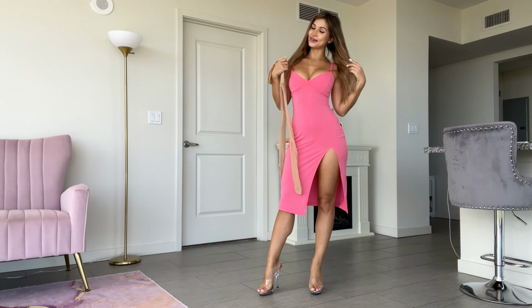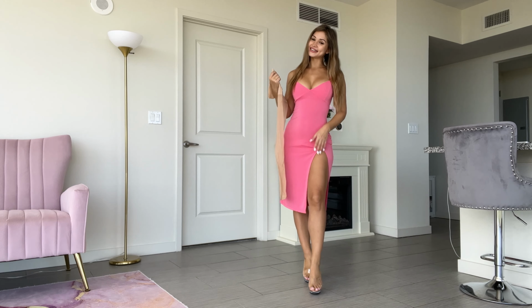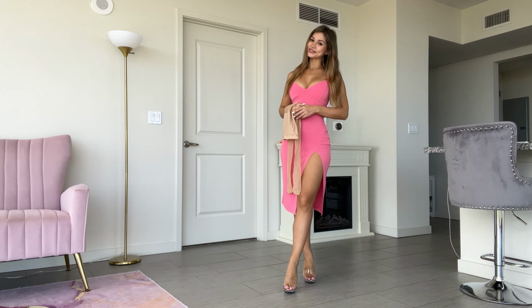And I think they will complement this dress really well. So let me put them on and show you guys what it looks like on.